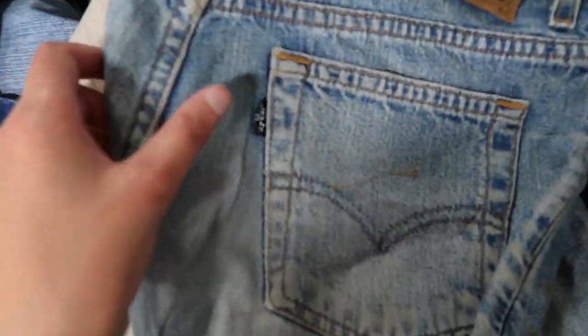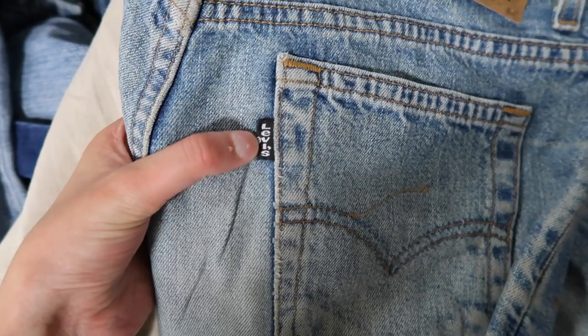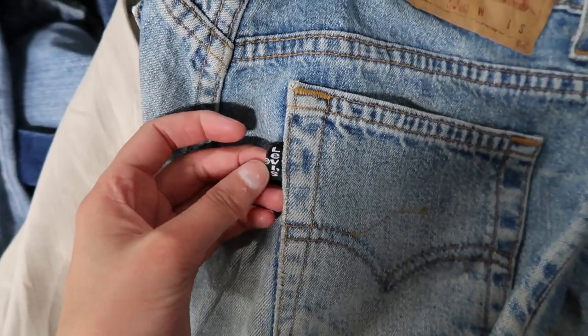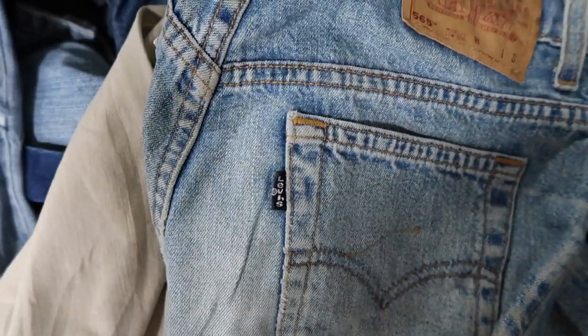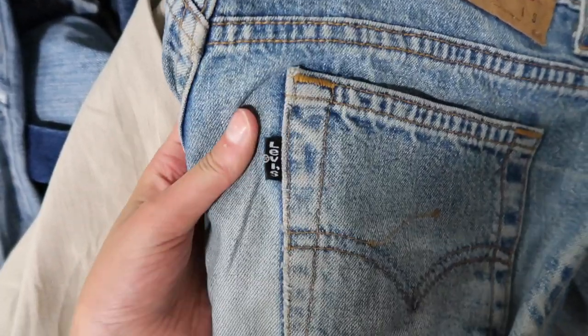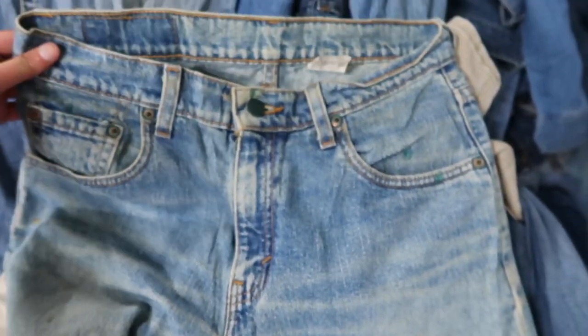And they're also a black tab, which I don't think I've ever seen before. Not really sure what the black tab means. The different color tabs on your Levi jeans actually mean something. I know red is the more common one, but also orange is a little bit more rare, but I've never seen a black one. So if anyone knows what that means, please let me know, but I will be getting these.